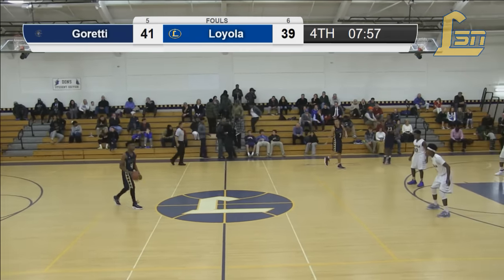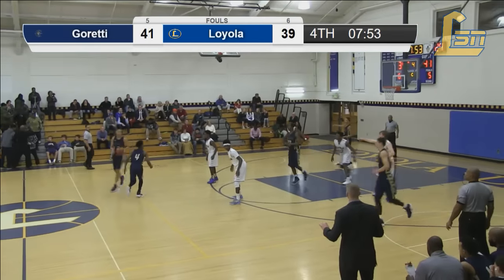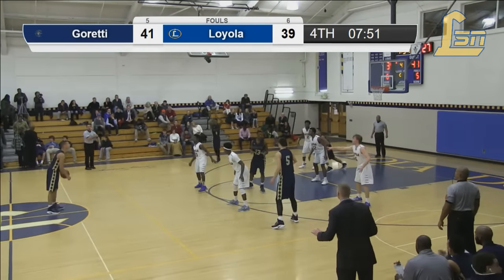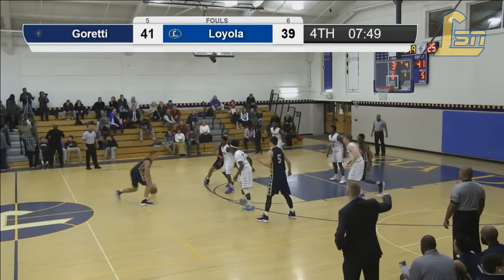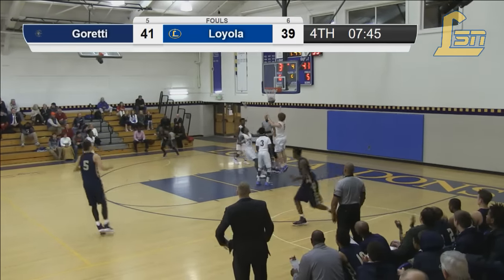Start of the fourth quarter. Goretti leads Loyola 41-39. Mack has it at the top. Gives it to Clarence. Clarence has been a physical presence on both sides of the ball. Clarence looking to drive. He's going to fire one up, and it's good.